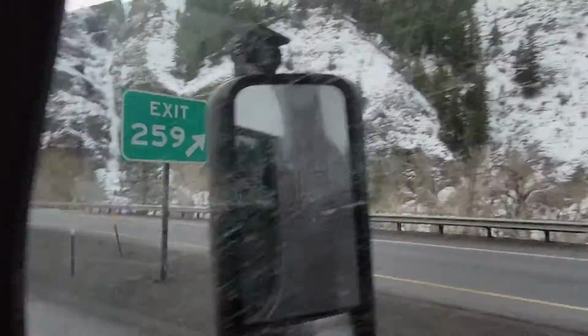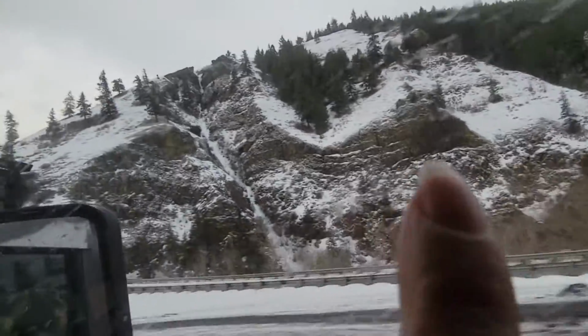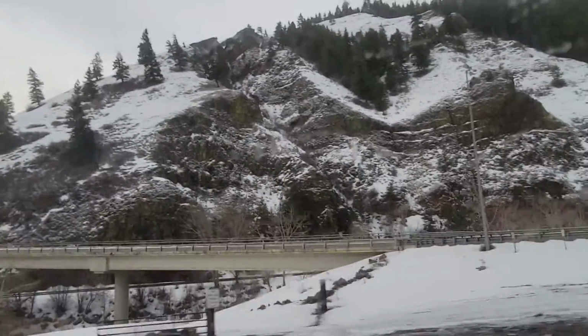Did you guys see that? Oh, shit. Long strip right there, that's a waterfall.